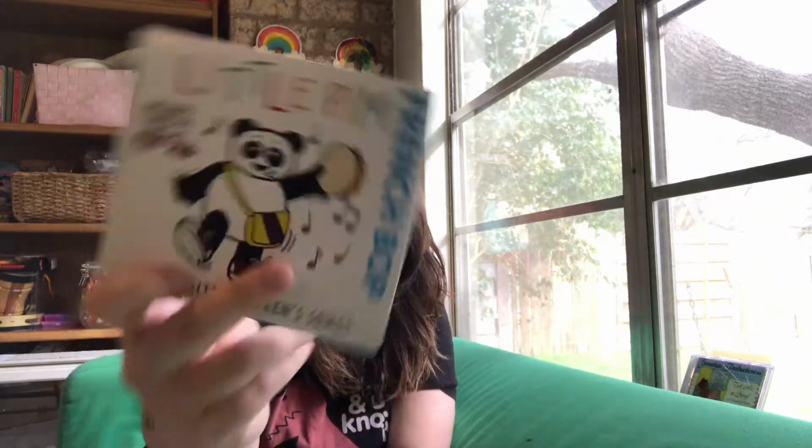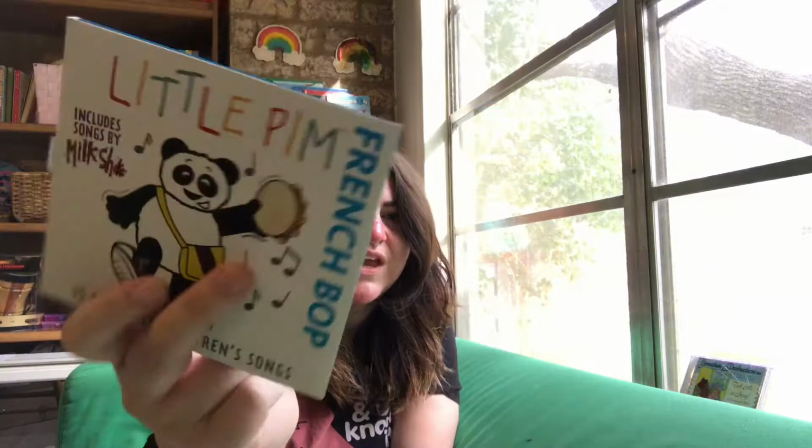We got Little Pim, the French bop. So it's a bunch of songs in French. We haven't broken into this one yet, but I'm excited for it. We kind of dabble a little bit in Spanish right now, but French is the language that I think is most beautiful, and so that's what I really want them to learn.